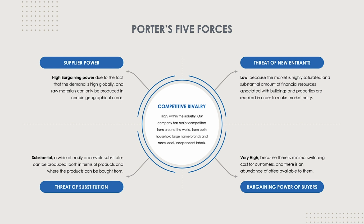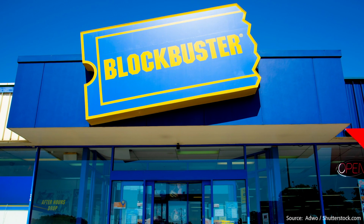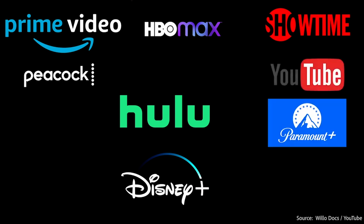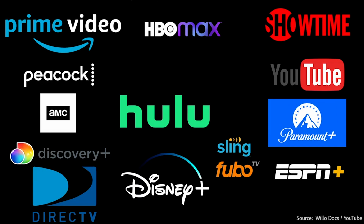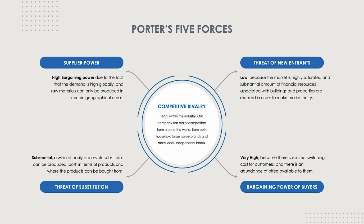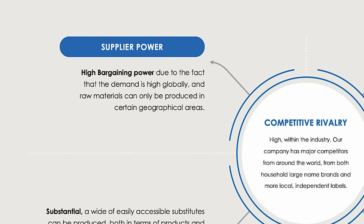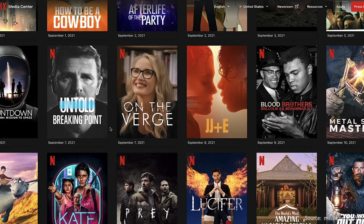For instance, think about Netflix. Netflix began its competitive rivalry with traditional TV networks and the movie rental industry like Blockbuster, but now has to face new entrants that have popped up recently like the HBO Max, Disney Plus, and newly formed Discovery Plus platforms. To combat these competitors and create a defensible position against supplier power in the form of third-party licensing rights, Netflix began creating its own original content, which has paid off well in the long run.